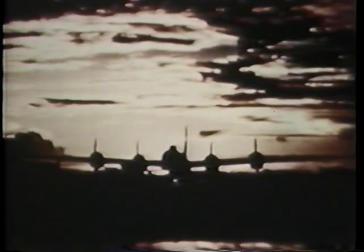Dawn on Kwajalein, July 1st, 1946. This was Able Day. Army Air Force camera, observation, and weather and instrument planes prepare to take off. The B-29 and C-54 photographic planes bristle with cameras of every type and description. With almost 500 cameras trained on the blast, the test will be photographed from every possible angle.